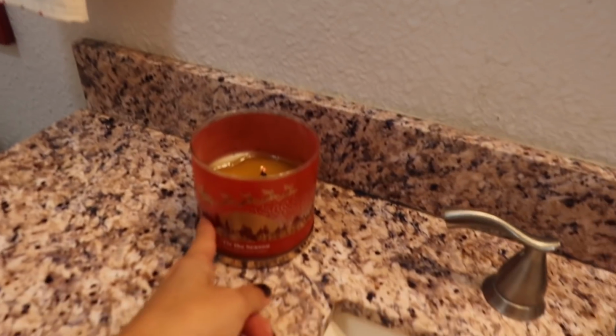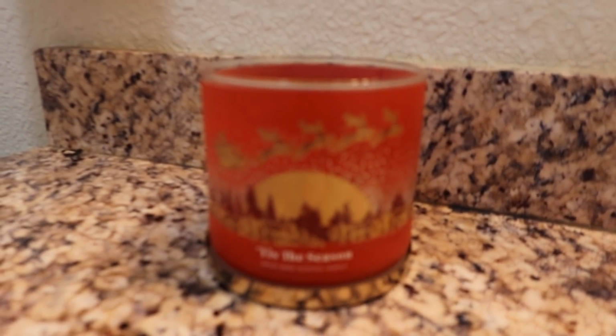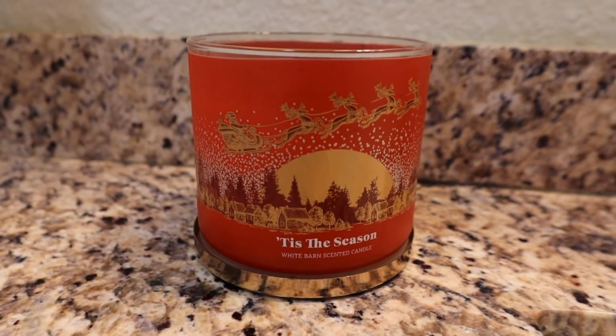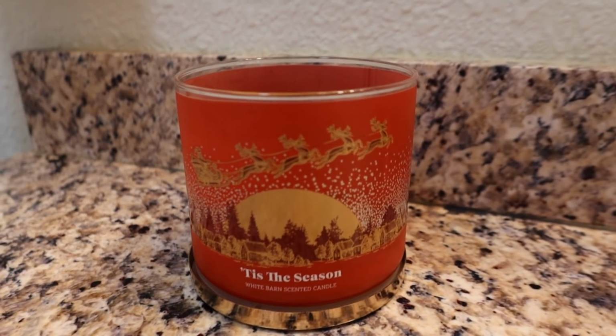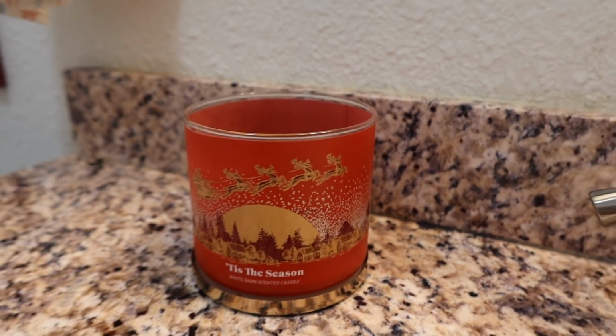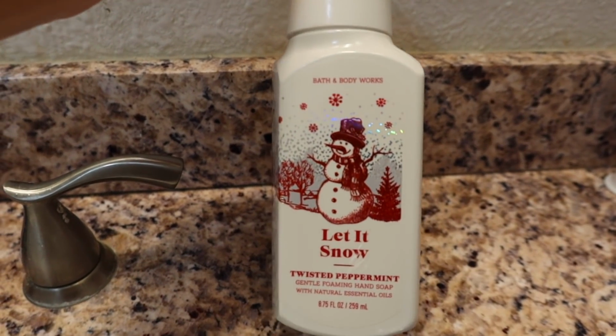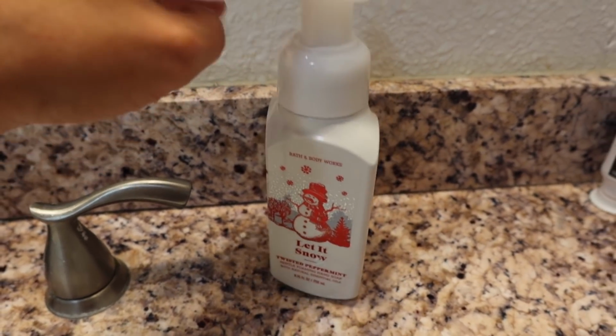The candle is not though. Candle's Bath and Body Works, and I have the 'Tis the Season candle in here. I just love, isn't that packaging so pretty with the gold Santa Claus and his sleigh flying over the city? It's just so cute. And the Let It Snow soap, I love the scent of this soap. So this is Twisted Peppermint. It smells so good. You know me, I love my Bath and Body Works stuff.